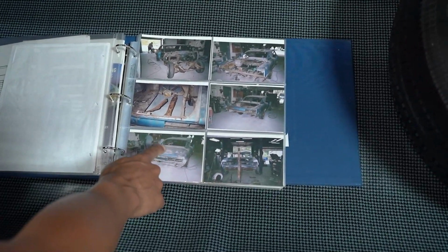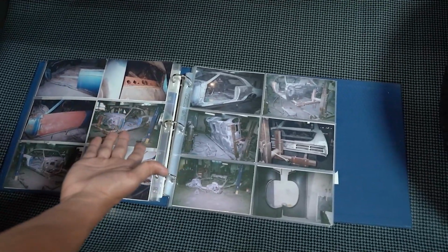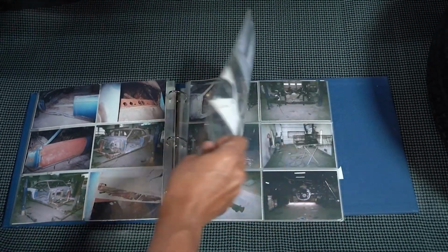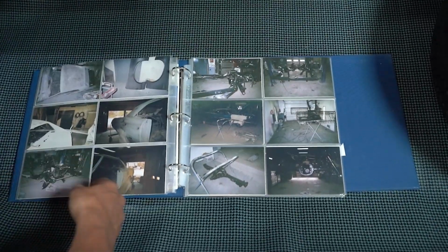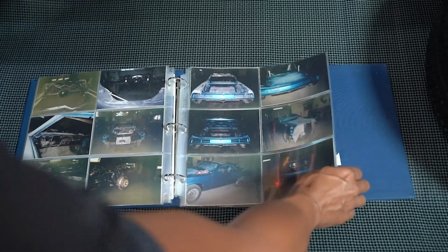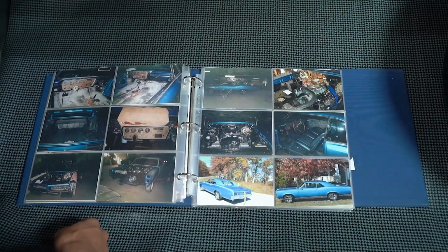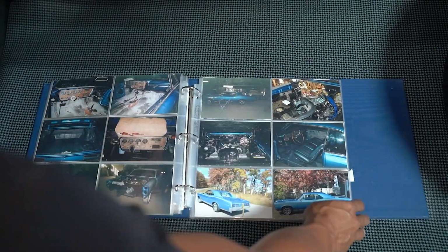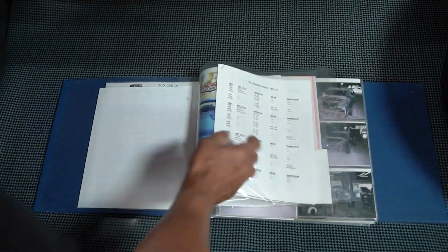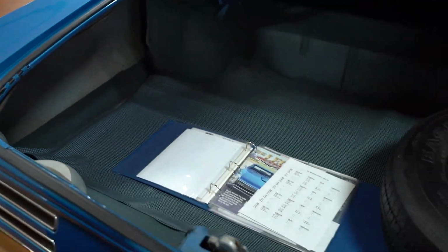Pictures of the restoration. So the car was blue when they started restoring it. When it was red, somebody previously had painted the car blue, so it was blue even before the restoration was done in 2013. But this photo album will come with the car when you get it. You see the floor's all nice and solid in there. Quite a few photos of the actual restoration of the car. So you'll get these photos, this binder, and of course the PHS docs when you receive the car.